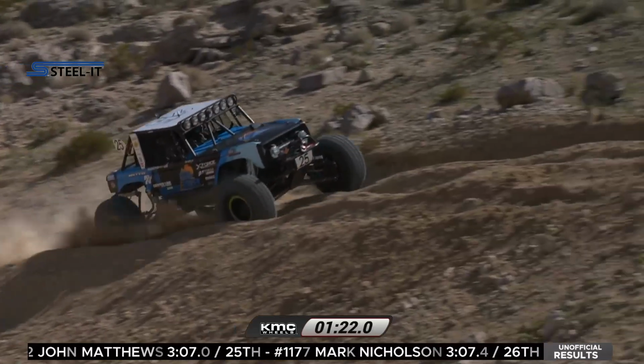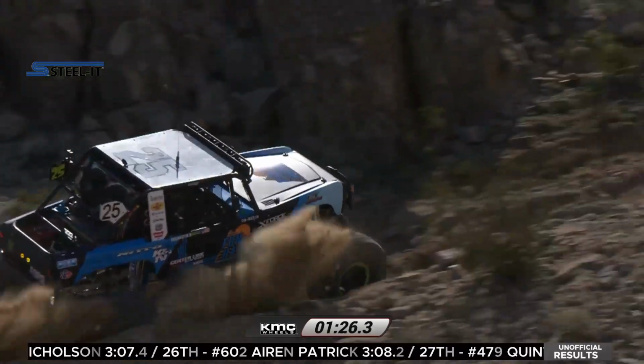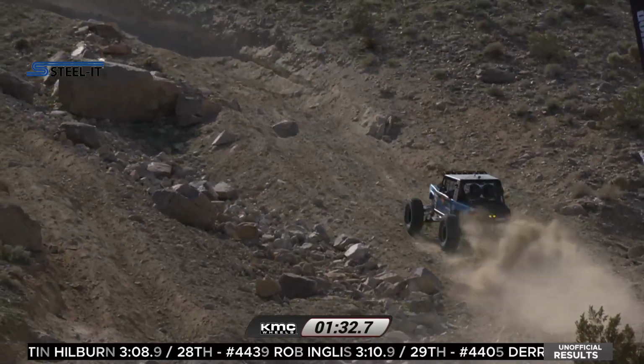I would even go further than that and say not only is off-road racing different than any other type of racing, Ultra 4 racing I think is different than any other type of off-road racing, and that's why I think we see so many drivers in just this particular sport.